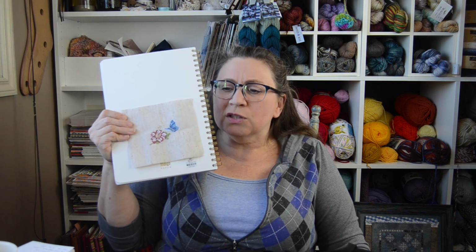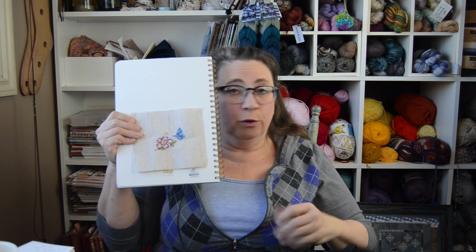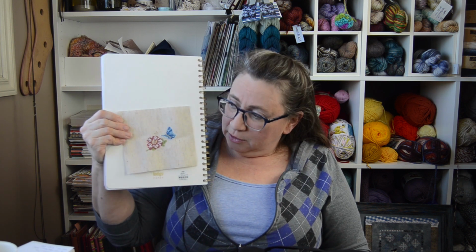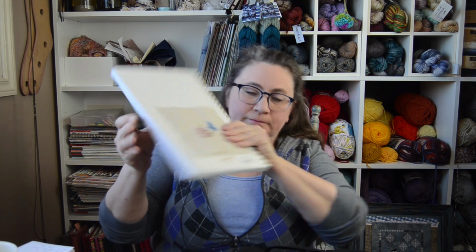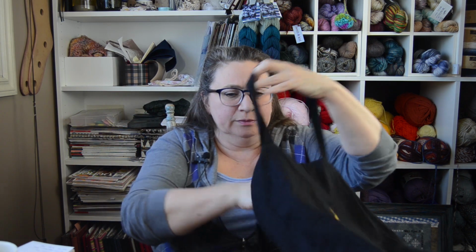Now, I know last week I was struggling with how I was planning to finish this piece, and I think I am going to go ahead with a pillow finish. I now have an idea for a little spring display that the pillow finish will go really nicely with. So hopefully that'll be done for the next podcast. And that is being worked on a piece of, I want to say, 14 count Aida. It's just a scrap of Aida I had lying around.